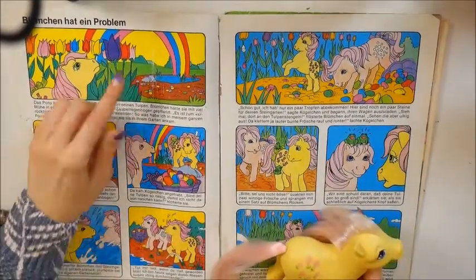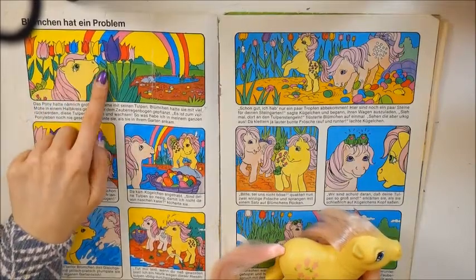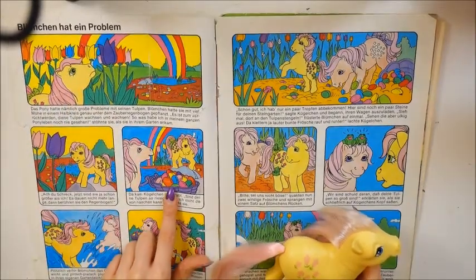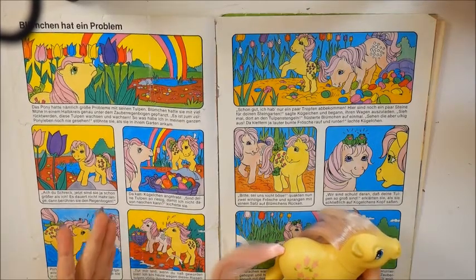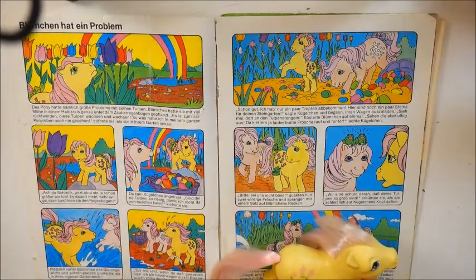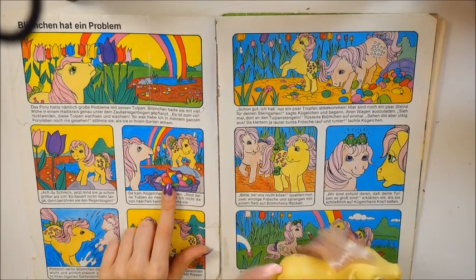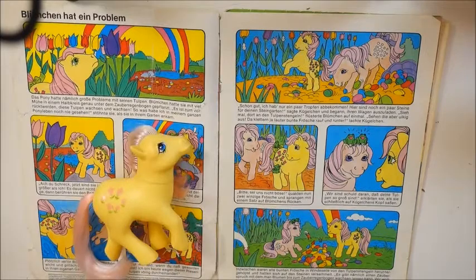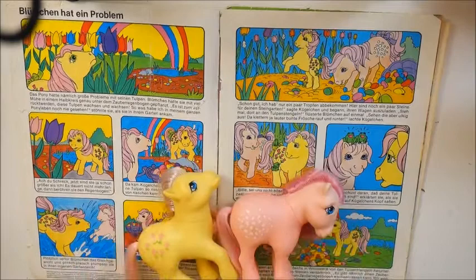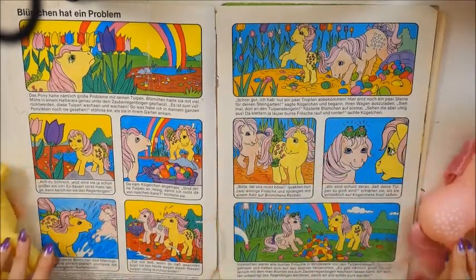That also looks so Easter, because here we've got all of those colorful tulips, and this looks also like Easter eggs. Oh no, it seems they are just colorful pebbles, because it's a land where everything is in rainbow colors. It looks a little bit like macaron, but it seems to be just pebbles. And she's together with Cotton Candy. So here they are, Posy and Cotton Candy, going on an adventure here in the story together.